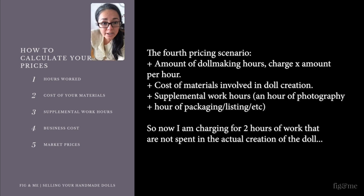And so now we're in a different pricing scenario, because I am charging for photography, I am charging for packaging, I am charging for the materials, and I'm charging for my work hours. And still the price per hour was very low.